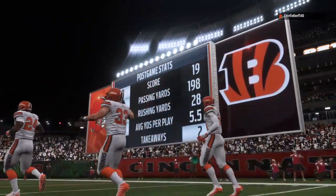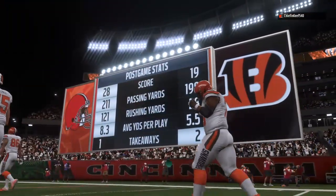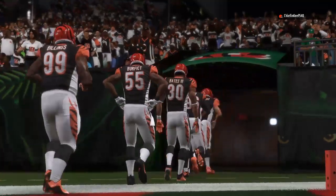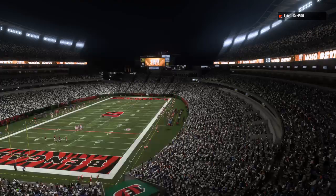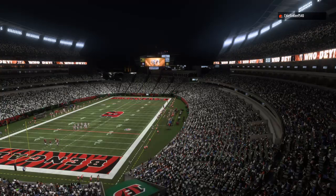So for the Browns, they boost their record up to a strong 4-1. And they'll get a few extra days to get ready for next week where they take on the Washington Redskins. Meanwhile, for Cincinnati, they'll fall to 1-4 with a loss. And they'll try to get back to their winning ways next week as they head to Indianapolis to take on the Colts.